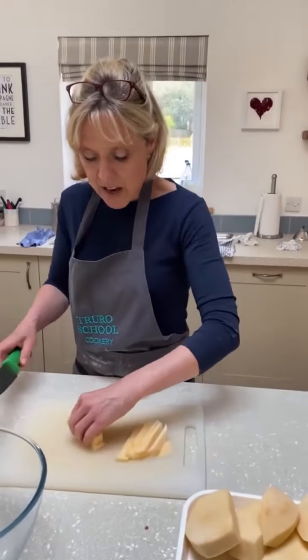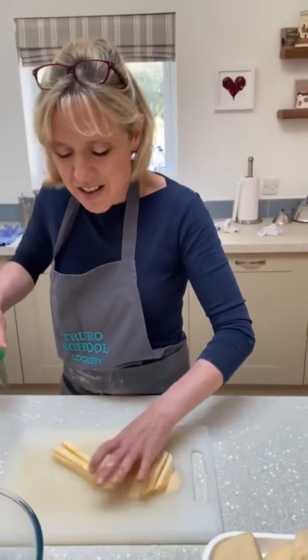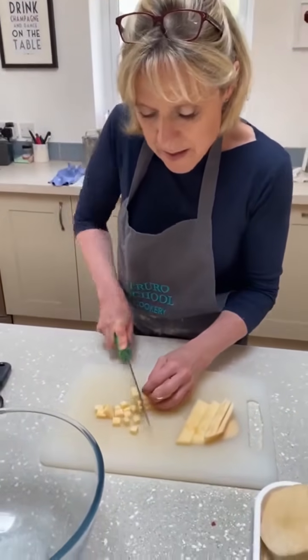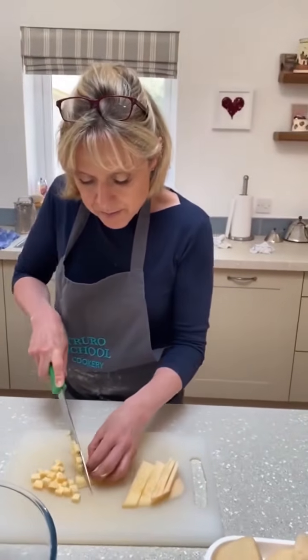But again, no frozen veg, no other weird things like carrots, no peas. Certainly no peas. What could a pea be doing in a pasty? They've either got in there by mistake, or someone needs to have a long, hard think about their actions.